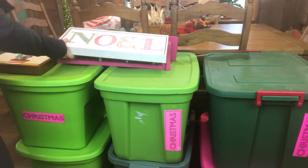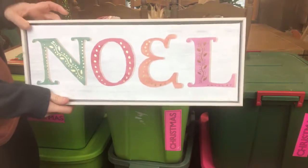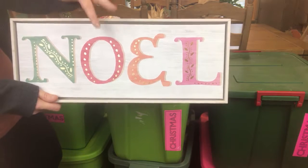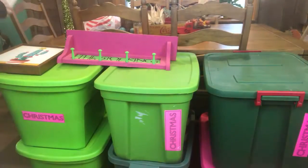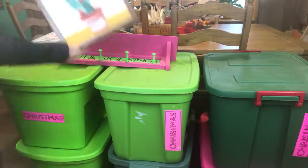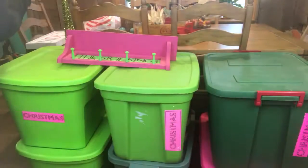So this is one of those things for sure I got on sale last year. I love this, but I'm having second thoughts about the colors. I really try to do more lime and more hot pink, and this kind of orange really doesn't go with anything, so we'll see if I can find a spot for that. I got this last year, which I adore. I don't know where I'll put this as of right now, but it will definitely go out.